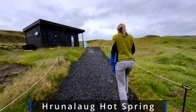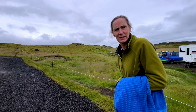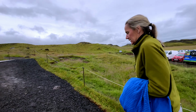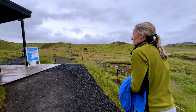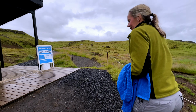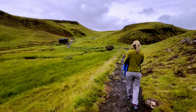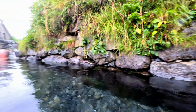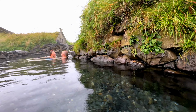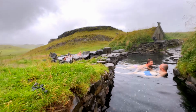Heading up to our first hot springs. Yeah. The public baths. Geyser heated baths. This is a little tiny rural one. Only holds 30 people. This is actually one of the small local pools versus one of the big public pools. It only holds about 30 people. And Lindo's afraid to stand up, but I'm not.